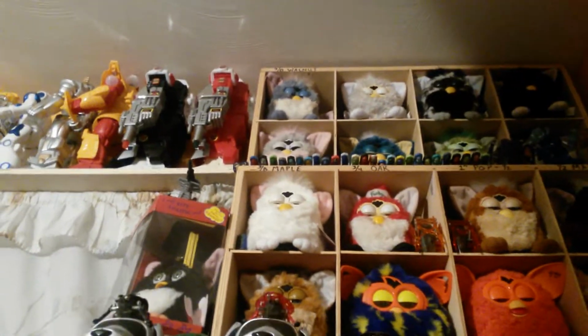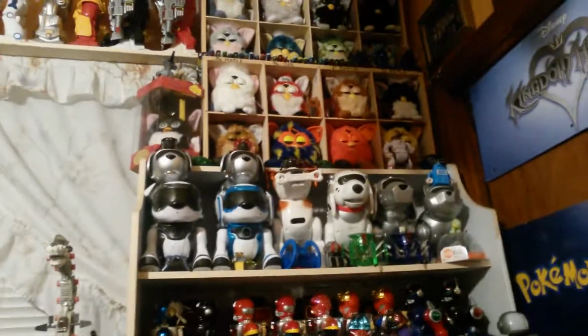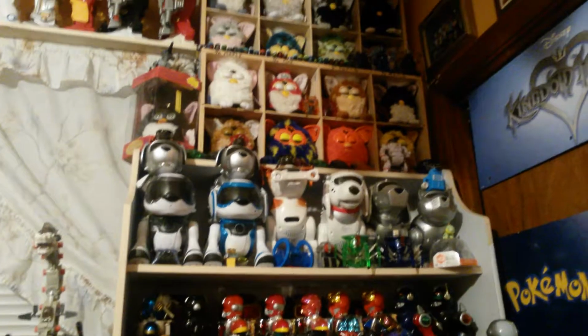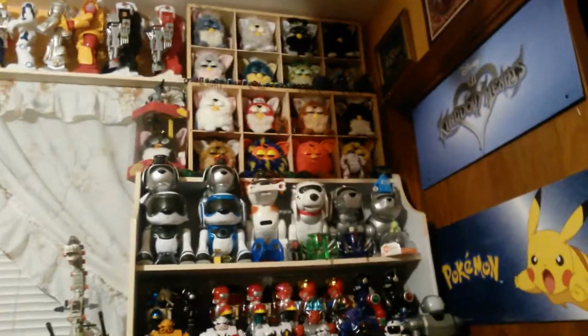So I guess I'll have those 4 on display, but the rest will just go into storage for the meantime. I do have another box of Furbies. I have a lot of Furbies that are just in storage for now, but they're in a good spot. And what else? This shelf up here, yes.